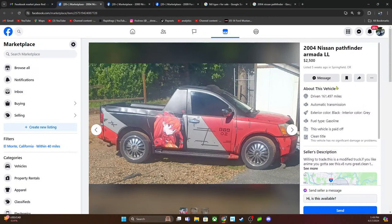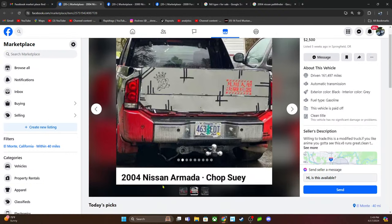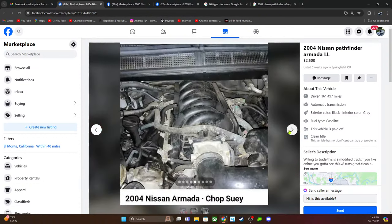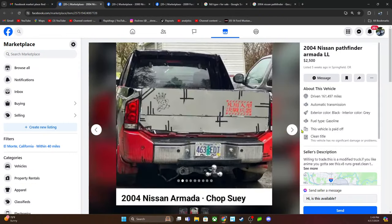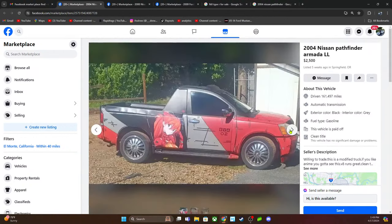No, no, no. Pathfinder Armada. Why does it look so different? It's a fucking SUV. Jesus. All right, whatever. 2004 Nissan Armada. No, that's not an Armada. This guy did some shit to this car, and I don't know what he did. I love it when people try to sell a car with three photos. One of them is a different ad for the same car that has way more photos. Oh, I guess two of them are. What an idiot.